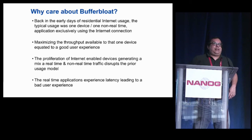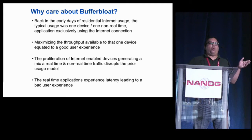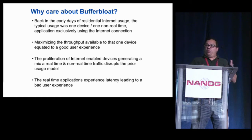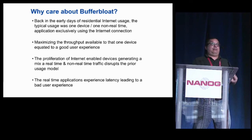So back in the early days of residential internet usage, way, way back, the typical user setup and experience was you've got your modem, your DSL or cable modem, or DSL router, just one port coming off of that going into your one PC. And it was just one person sitting at the computer doing whatever activity it was. Typically, if it was something throughput intensive and we went for the highest throughput, they'd have a good or good enough experience. They were the only one, so that was the, quote, internet experience.